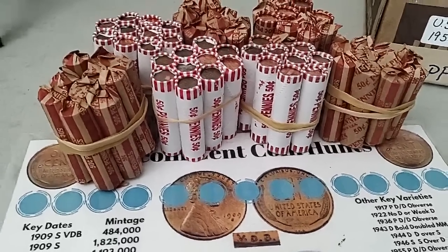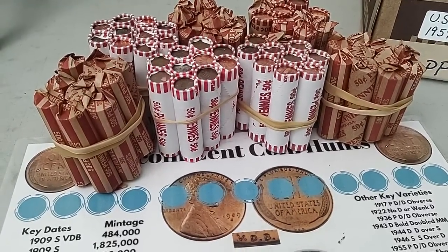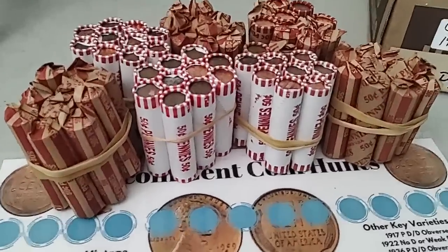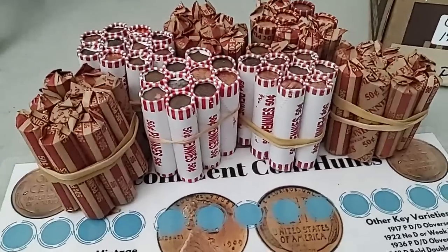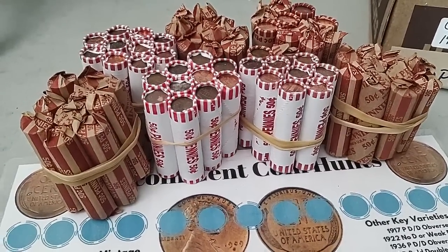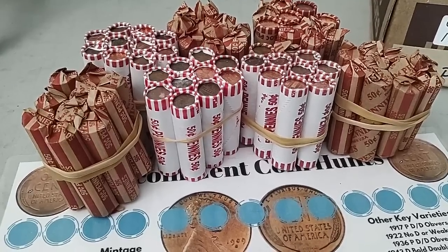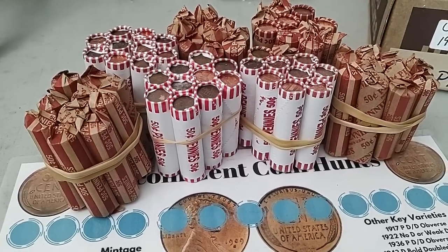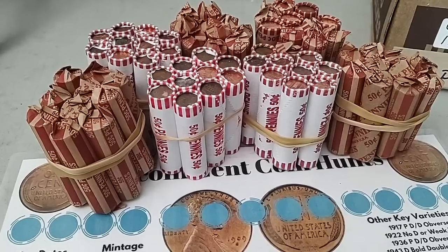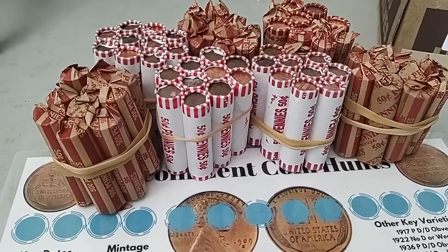Well, it's time for another one of my copper hoarding hunts. I picked up $35 worth of pennies. Of course, the regular box is $25, and we got $10 extra. But about half of them are customer rolled, so I don't know what to expect. You never do. I hope if they did pull out the wheat pennies that they left the copper behind, but we'll find out soon enough.